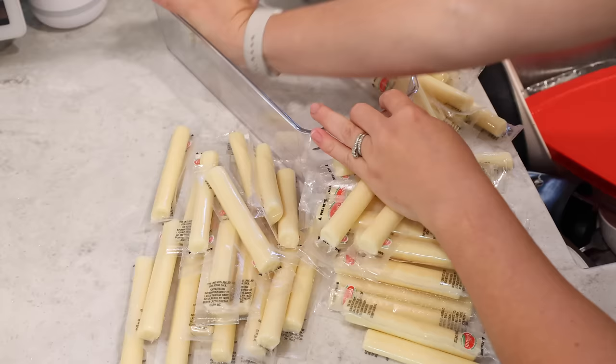Okay, so the fridge and freezer are restocked. I'll give you a quick overview of what they're looking like. It always is such a good feeling to have the fridge and freezer clean and restocked.